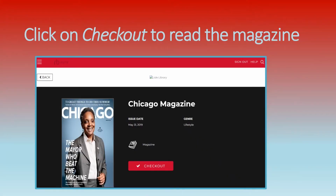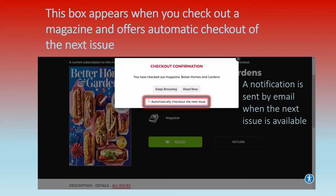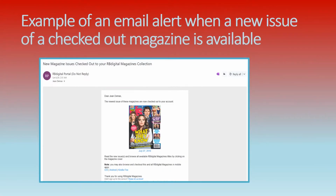Once you've selected the title you want to check out, you would just click on the checkout box, and that will bring up a box that gives you another option on whether or not you want to continue to receive issues automatically. If so, you would check this box, and what you'll see is a notification in your email when the next issue is available for you to click on and read. This email would look something like this.